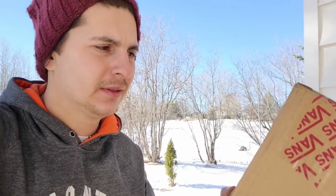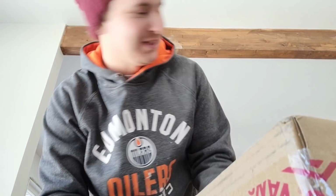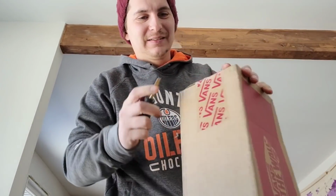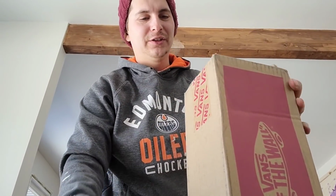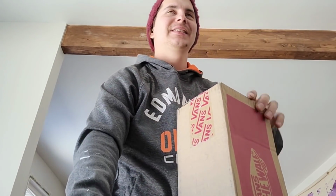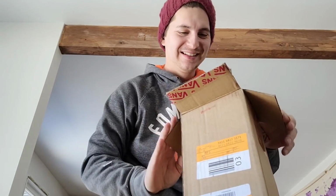Mailman just came, and apparently this is my birthday present. Do I open this? No birthday, Christmas present, Valentine's present, something. What? Let's see what it is. Right, my birthday's not even close. That would be super late or very early. It's Valentine's. I'm pretty sure they're shoes because it has Vans tape on it. Valentine's slash anniversary because it's on the same day. Not really. No, it's not.